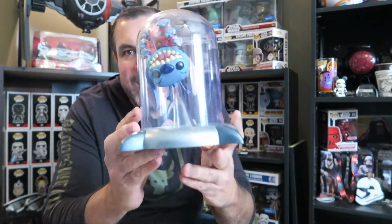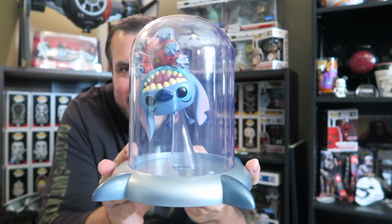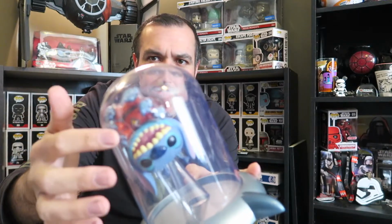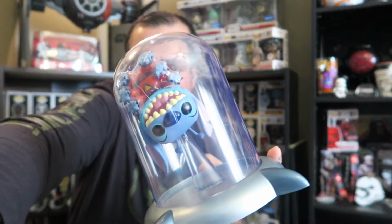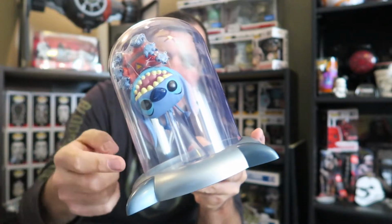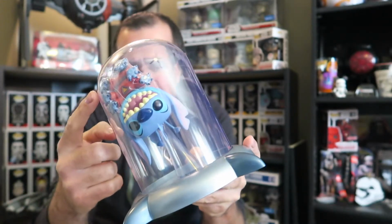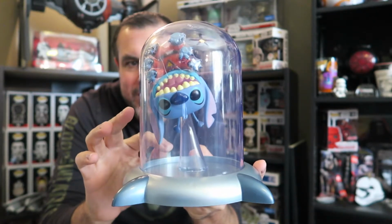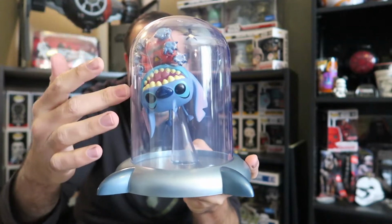This guy deserves to come out of this box. So let's go ahead and do that. There's a huge mess down here of all paper and packing and boxes and all sorts of stuff. Here we go. That is a better look. So it's Stitch. He's wrapped up in plastic, so I can probably take that plastic off, because I think the dome pops out, so I can take the plastic off of him. He's probably just in there for protection. He's got this clear plastic holding him up like he's stuck to the dome.